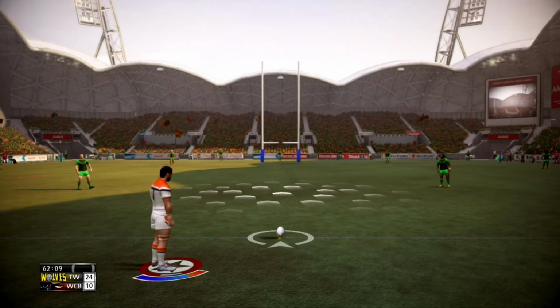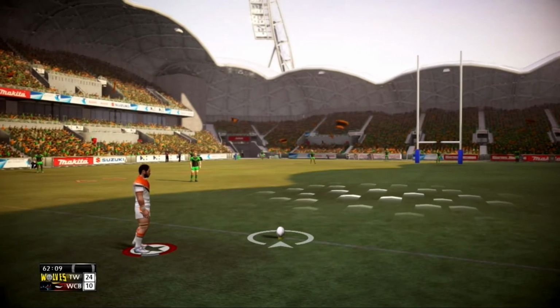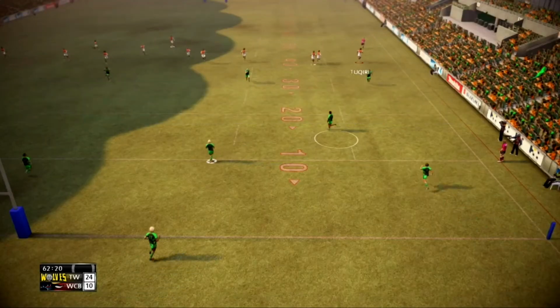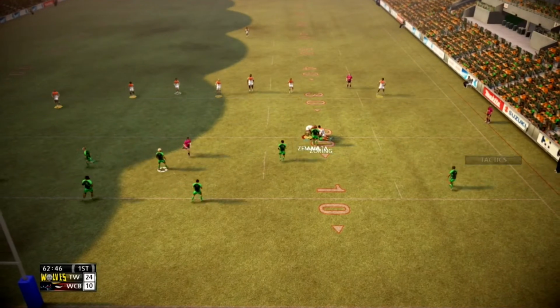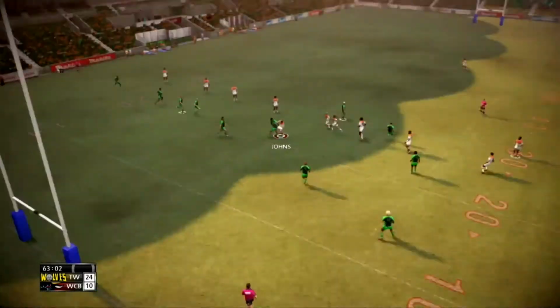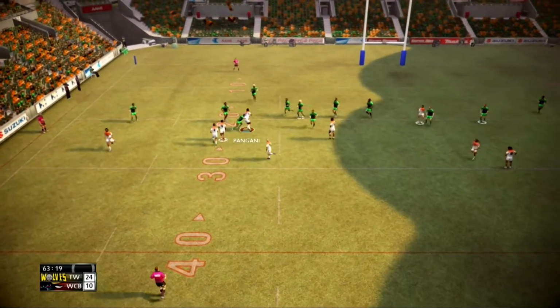At the centre of halfway for the kick. Zorni latches onto that kick. Collected. He's in the tackle. One. And the pass has been picked off. Not the right option there. And they paid the penalty.